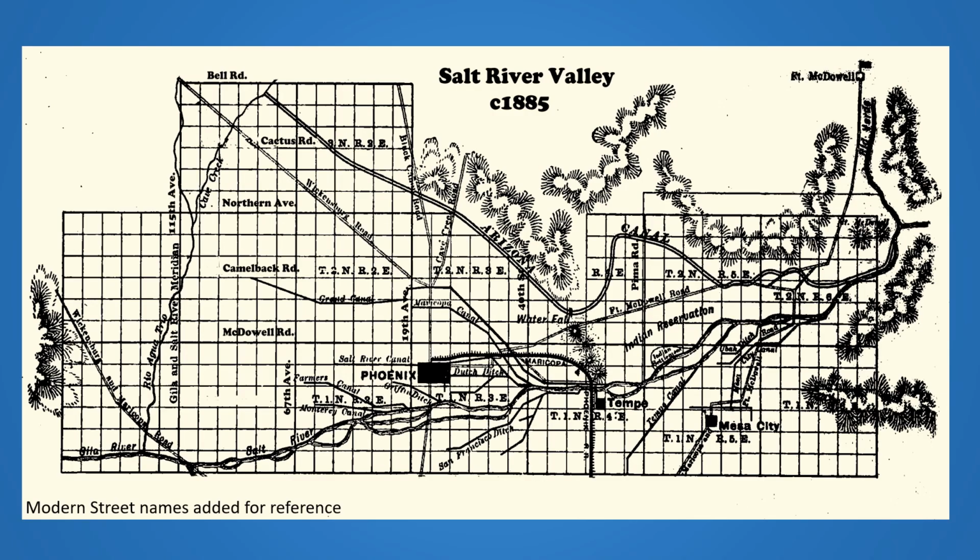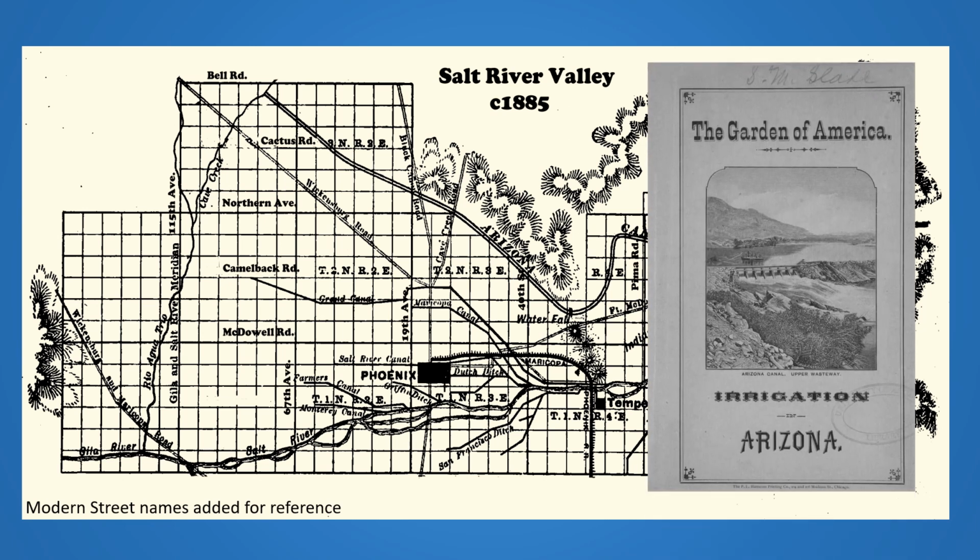This large-scale 19th century map of the valley is one of the very few that locates early wagon roads into and out of the Phoenix area. It was published in an 1885 brochure promoting the soon-to-be completed Arizona Canal.